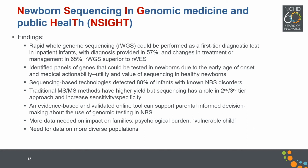But we think, and this is obviously a biased summary of what we think came out of this, that there was an emerging understanding that rapid whole genome sequencing could be performed as a first-tier diagnostic test for inpatient infants. So these are usually really ill newborns in the neonatal or pediatric ICU setting. And in some cases, whole genome sequencing could provide a diagnosis in up to 60% and changes in treatment or management, including withdrawal of care in cases where a very devastating condition might have been diagnosed, in up to 65%.